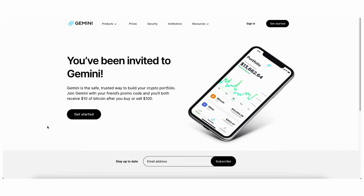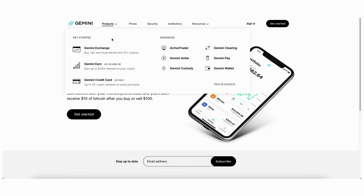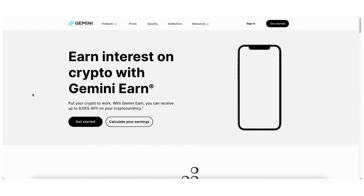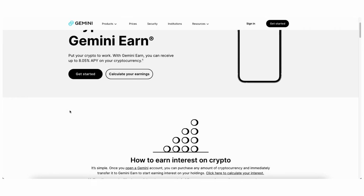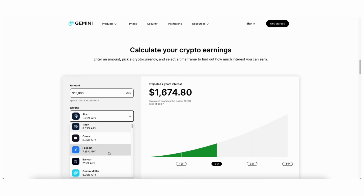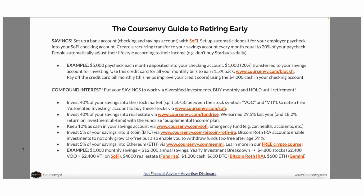Once you fund and purchase your Ethereum with your Gemini account, go to products, Gemini Earn. Gemini Earn is great because they offer very high APY, as you can see, annual percent yield, on holding their USD peg. GUSD is their actual USD peg or stablecoin. You can see what you can earn: 6.9% for holding that, 7.25% for Filecoin. So if you want to research other cryptos, you can buy them as well via Gemini. But like I said, we suggest the top two, Bitcoin and Ethereum.